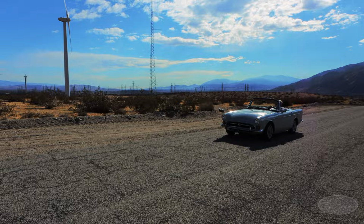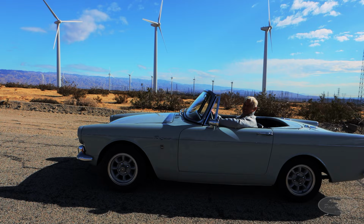So it looks like a cute little British sports car. It's a real sleeper until you punch it.